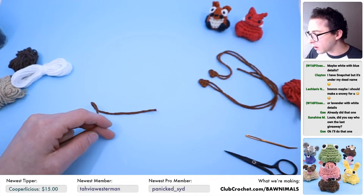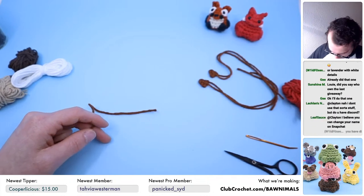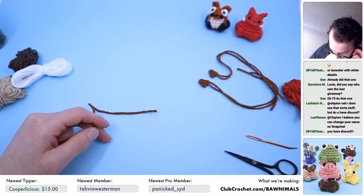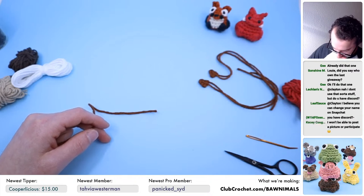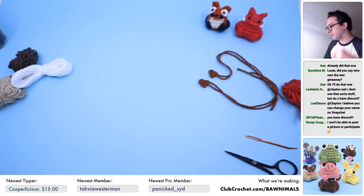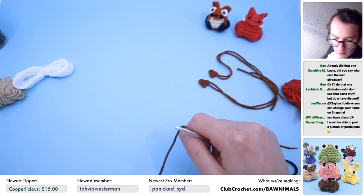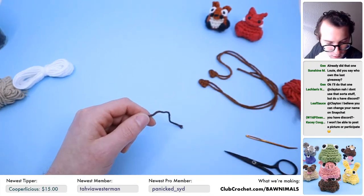Okay, so we did our ears for our reindeer. The arms and legs are built in. Antlers would be nice. And a nose. Why don't we do 2 types of nose here and see which one we want to do? So we're going to start. Let's start by doing this for our nose.